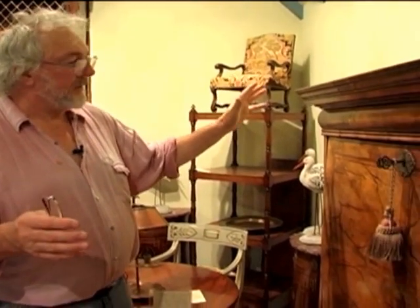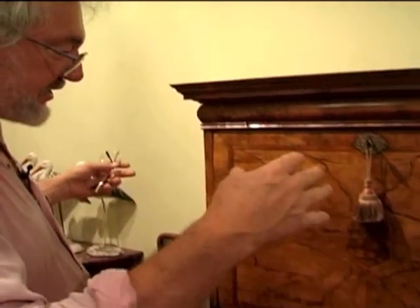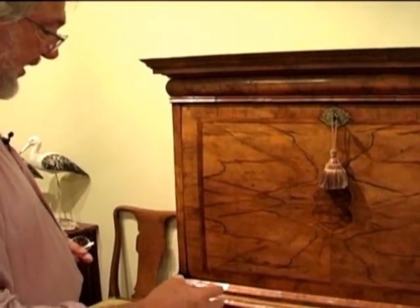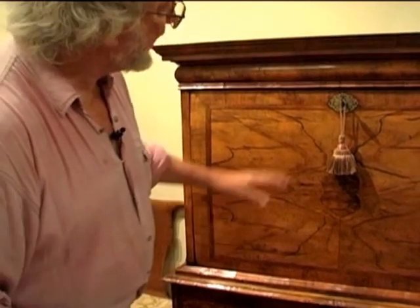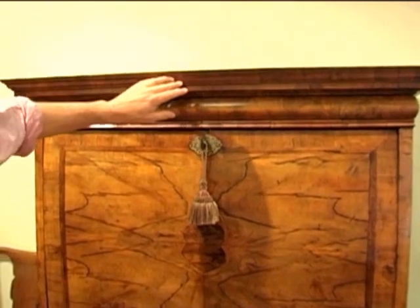Well, this is a period which interests us greatly, and this is the period of English walnut. This particular piece is called a full front escritoire and dates from about 1690. That's William and Mary. So as you can see, it's a typical form. It's a full front. It's really got an interesting interior. It's a nice surprise when you open it. It's very functional. These very heavy mouldings are classically Dutch and classically of that period.